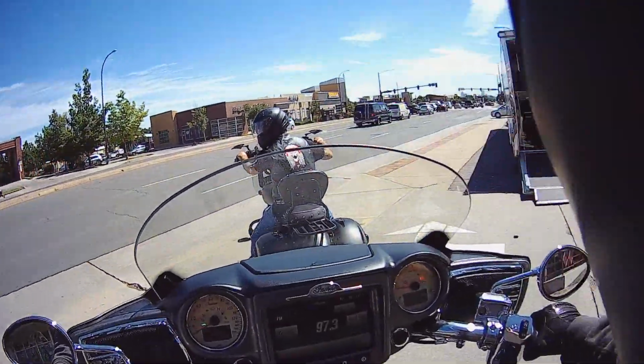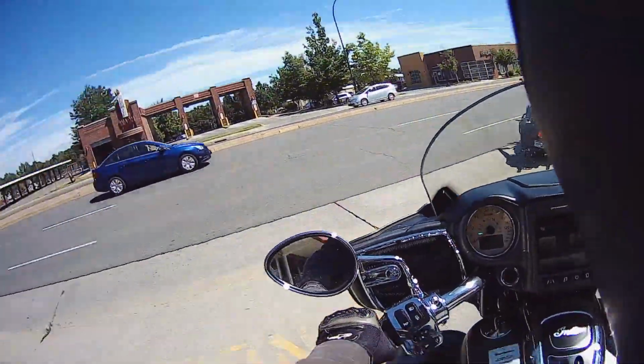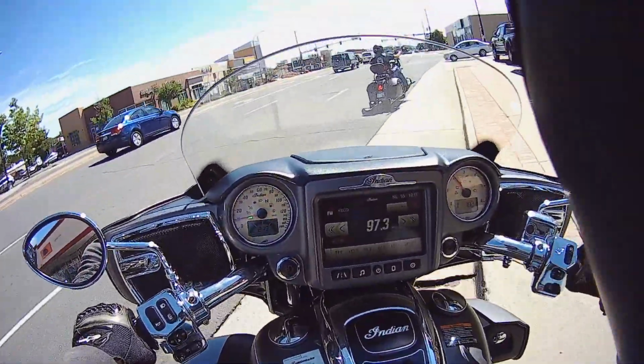This is probably the biggest motorcycle I've ever ridden. Is it? I thought the BMWs are bigger than that.